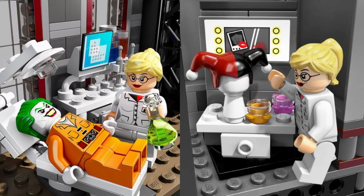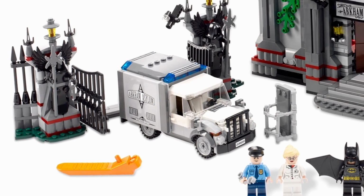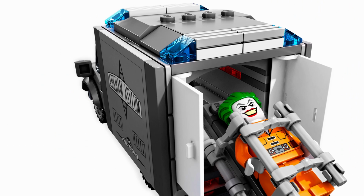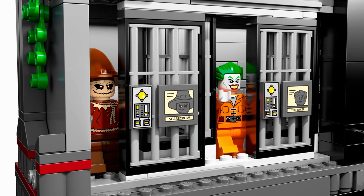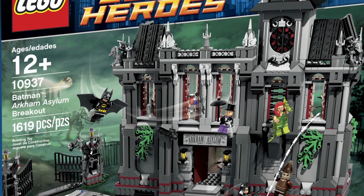And in typical LEGO fashion, they had to throw in a vehicle, so we have this creepy prisoner transportation van, which is surprisingly good. I like the use of the bars on the front, and just how claustrophobic it is with fitting the Joker inside. It's a surprisingly useful addition to the set. Overall, this set is the darkest Arkham iteration we've received so far.